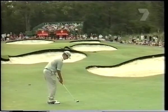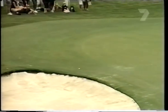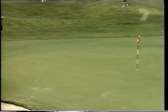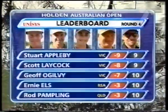Now Scott Laycock. About 5 centimetres from going in the bunker. Now he's got a good birdie chance, albeit that it's a difficult putt.